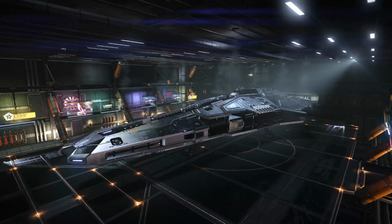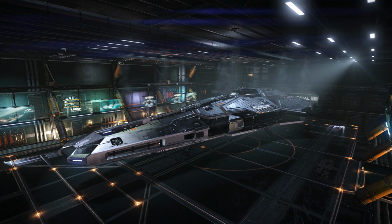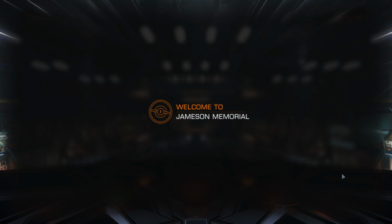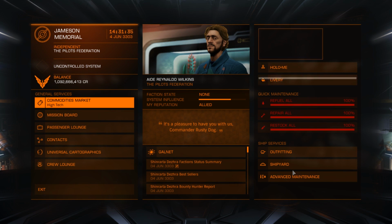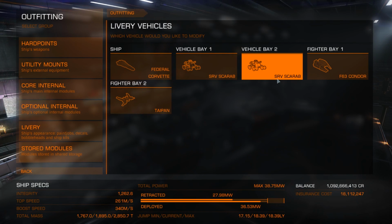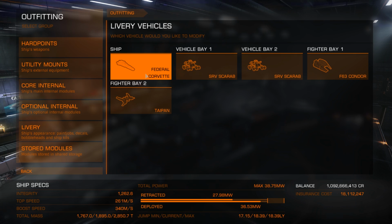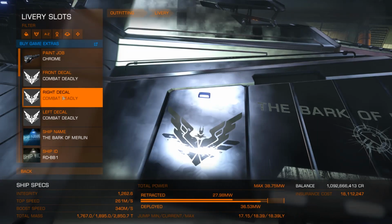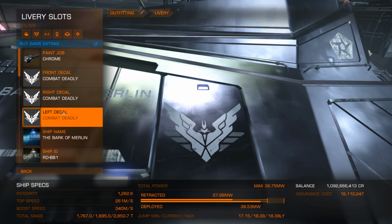This is mine in its chrome skin, so you're probably less likely to see any alignment issues on textures with something like this, and I guess that's a good thing. So let's press ahead straight away. And we'll go into livery. Right, many choices here, and of course we're going with the Corvette. So, as I said, the paint job is the chrome, and it's just got the standard combat decals on it.